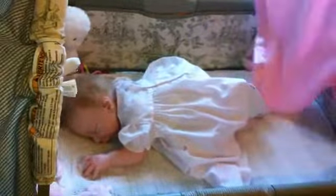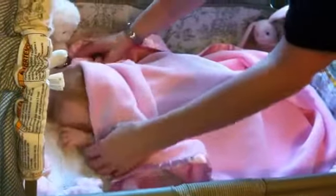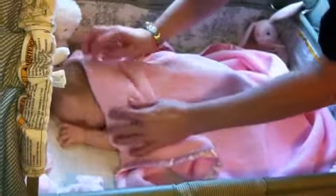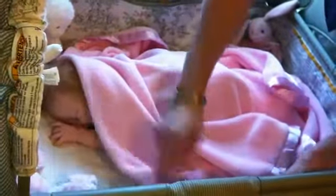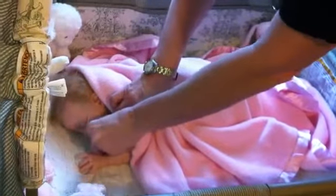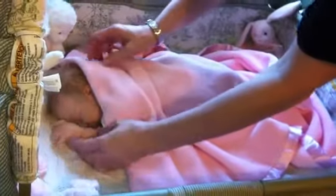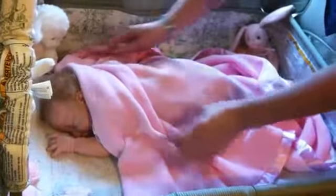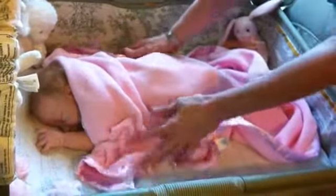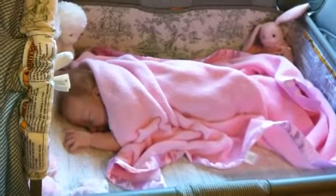We bore her out now. Now this little baby's ready to go back to nap time. Gorgeous, gorgeous baby. Okay, our nap.